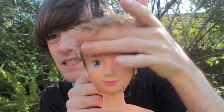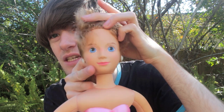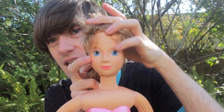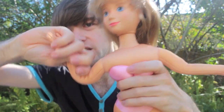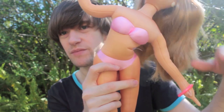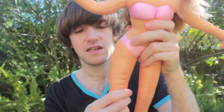So Elkie has dark blonde hair and bright blue eyes, pink lips. She has blush on her cheeks and also on her nose, which is quite unusual. She has these very bushy eyebrows. So her body is completely poseable. I think she can even, yep, she can even bend at the waist. Bend her legs. There's wire inside that allows you to bend.